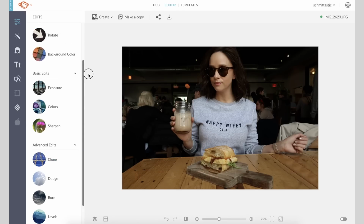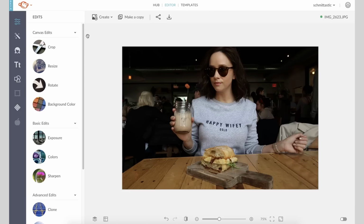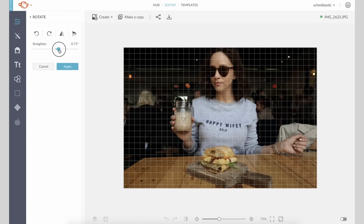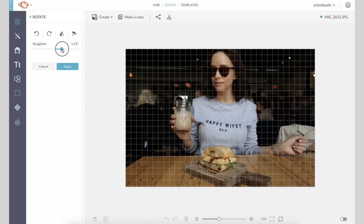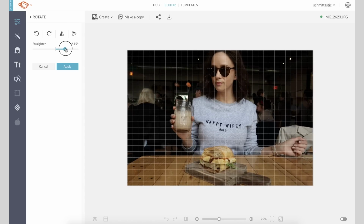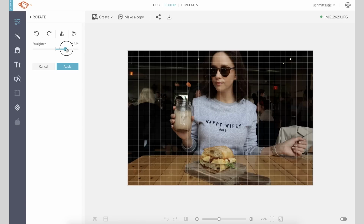The next thing that's bothering me is the slanting of the table. So we need to straighten this out a little bit. With the rotate feature, which way do I want to go? I want to go this way. And you can see where the lines are going to match up with the table. We want to try to make that a straight line. I don't mind cutting off the sandwich board a little bit.